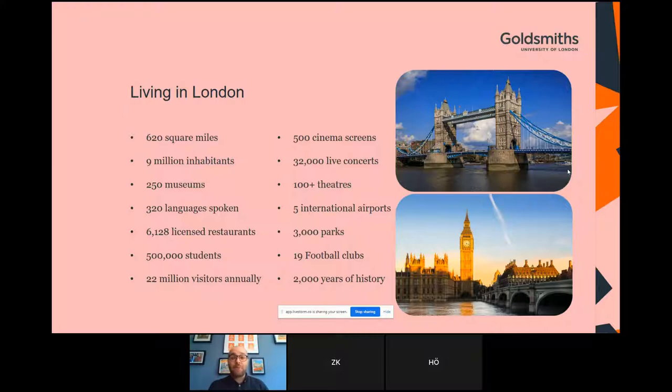We obviously have our famed West End, which is where a lot of the world's largest theatre productions are. The West End is on par with Broadway in New York. We've got 5 international airports outside the city, all take between 30 minutes and maybe 1 to 1.5 hours to get to, and you can travel to anywhere in the world from these airports.